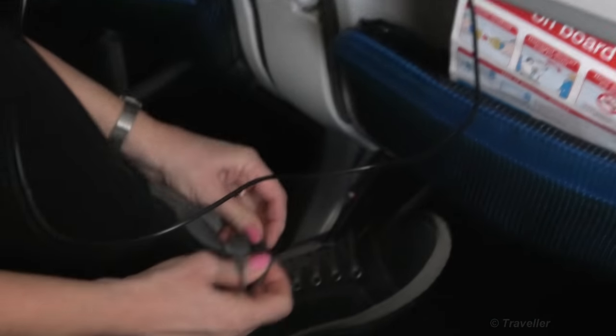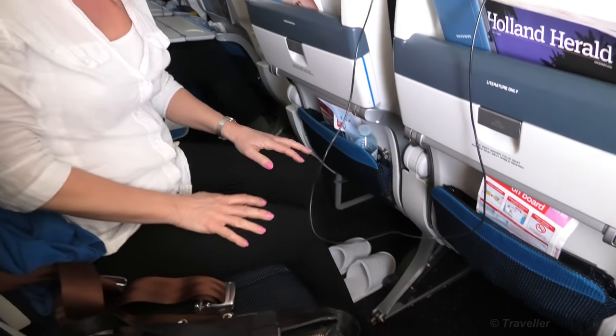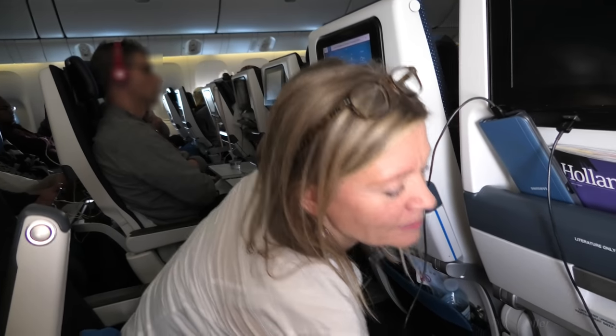Maro's just putting her shoes on. It's always the challenge on these flights. The feet tend to swell up. I feel a little bit. Yeah?